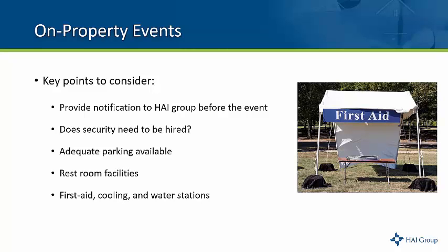Look at how you're going to protect your participants from severe weather: heat, sun, rain, wind. Are you providing tents or shade canopies? With tents, you want to make sure they're securely anchored and that the guidelines are clearly marked.